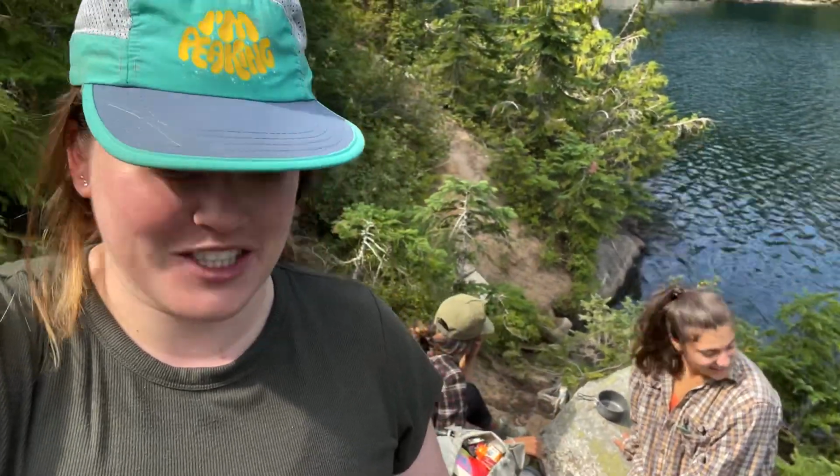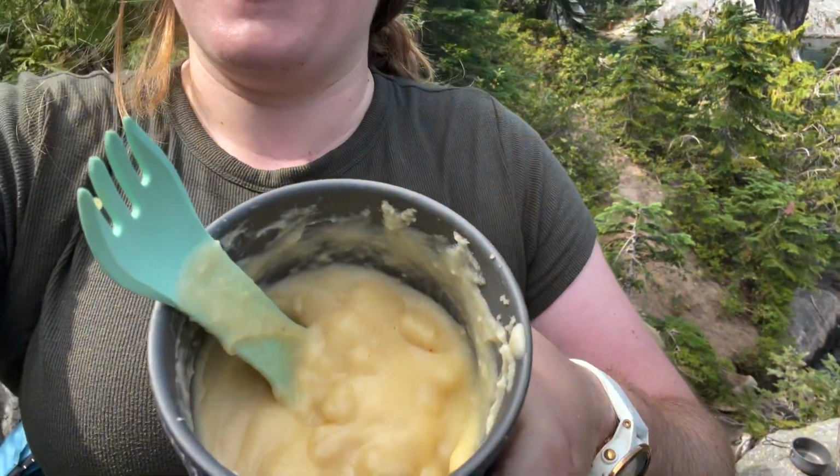So we just got to Tuck Lake. We're having lunch. I am making lunch in my jet boil, which I don't usually do. And it is this mashed potato and pasta. What would you call that? Gourmet meal. All the carbs. It's really good. It sounds kind of yucky, but give it a try on your next trip.